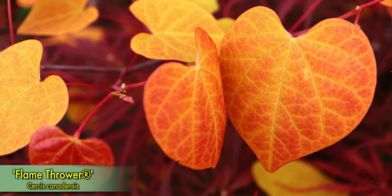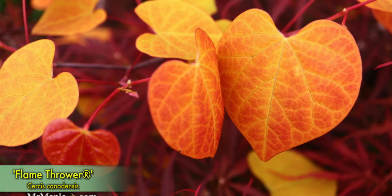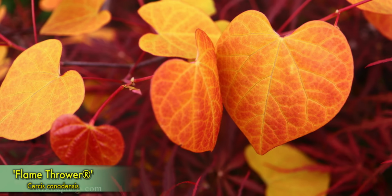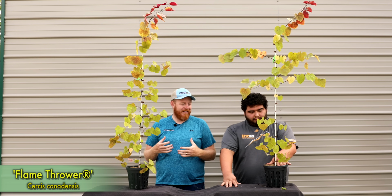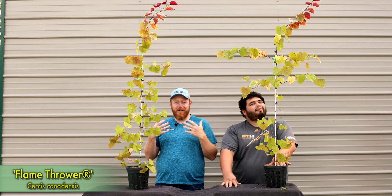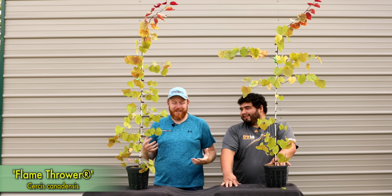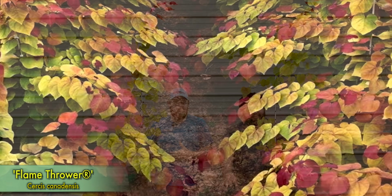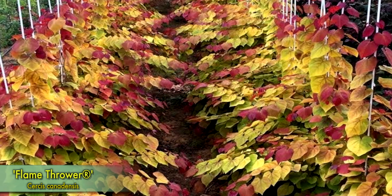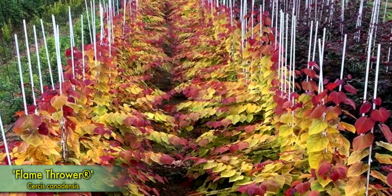In sunlight, you get more intensity to the colors, be it the reds on the new growth or the yellow green color on the older growth. That combination of the red coming across the top of the yellow green is very attractive. We're just talking about colors of the leaves here. Redbuds are known for the blooms in the spring before these heart-shaped leaves come out. And Flamethrower does that as well. So you get those beautiful rosy red blooms on the actual branches before the leaves come out. Guys, awesome tree all the way around.